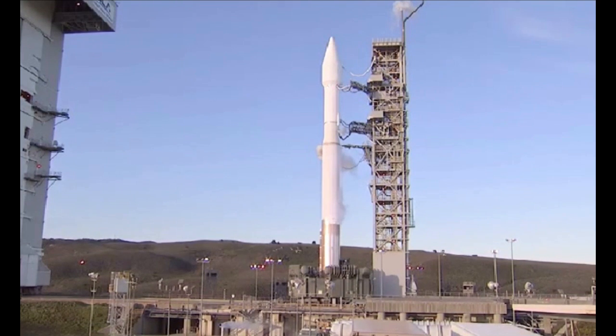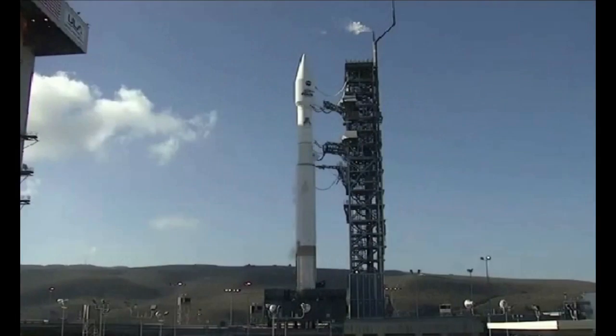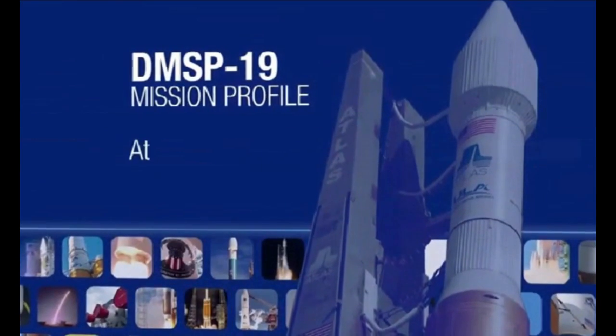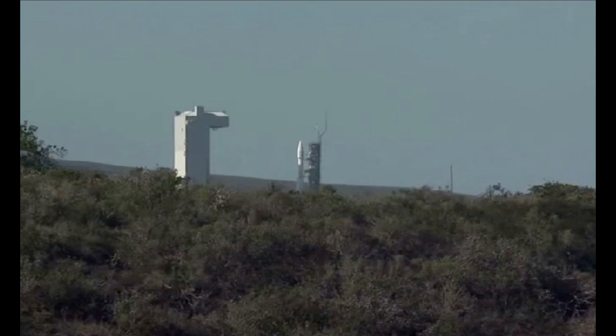The animation you'll see after liftoff is referred to as Satellite Toolkit or STK. STK uses real-time telemetry data during the flight to track the path of the launch vehicle beyond the range of ground-based cameras. While the team completes final preparations for launch, let's have a look at a preview of today's flight. The following profile details the important events of this mission using approximate times.